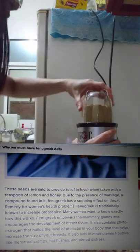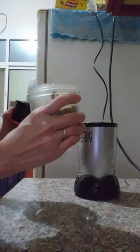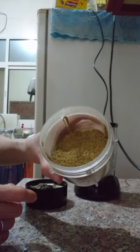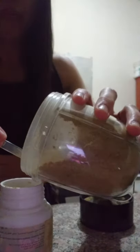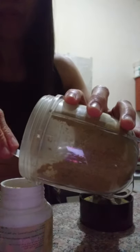So as you can see, that's why I like to incorporate this seed powder in my smoothies because of the nutrients that I get from them. And I warn you that this may not have a good taste in the smoothies, but it's worth it if you have all the health benefits.